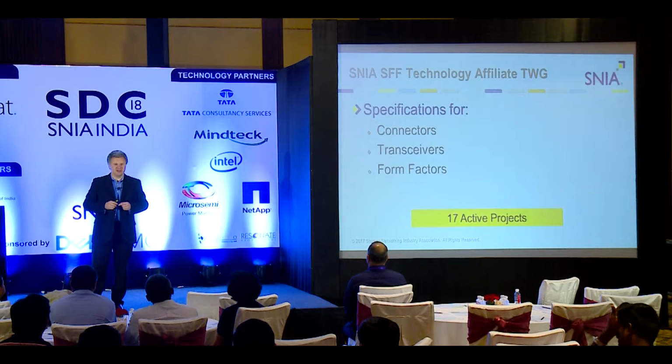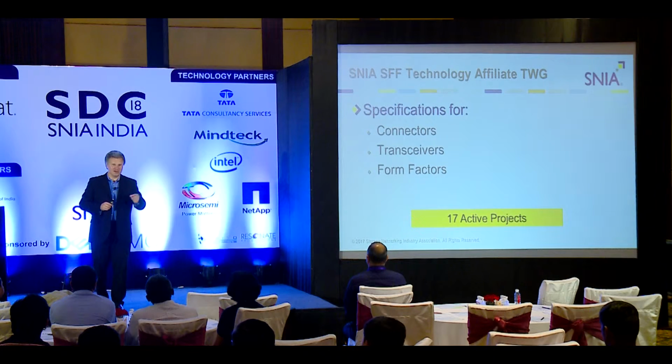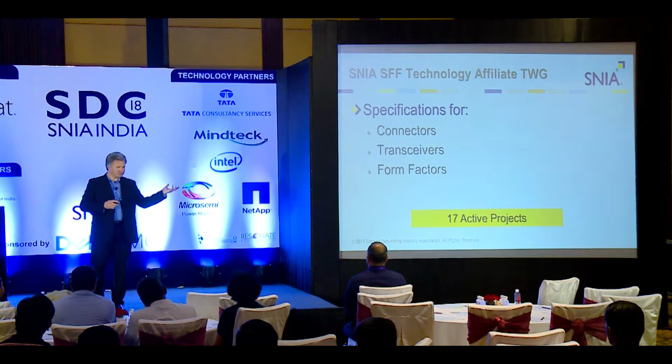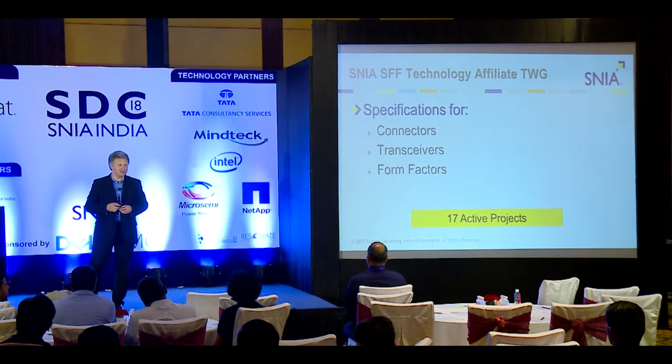This group in particular moves even faster. They have a track record of developing and putting out a new specification in as little as 3 months, from beginning to end, publishing a new spec on either a connector or a form factor. There are significant projects here, including from Intel, the HDSFF, that have been submitted and are now being worked in here in terms of the connectors and the form factors.